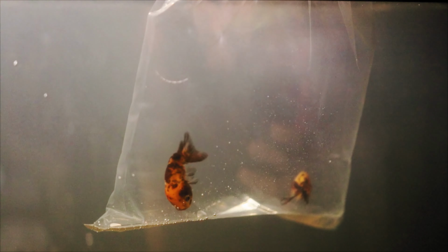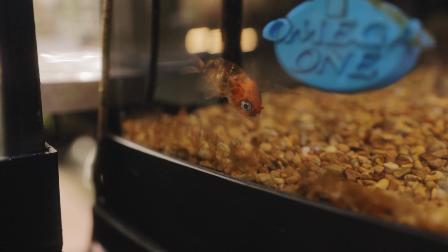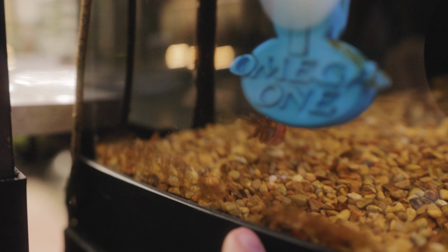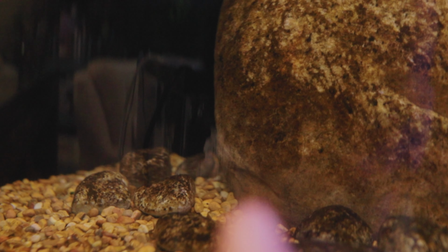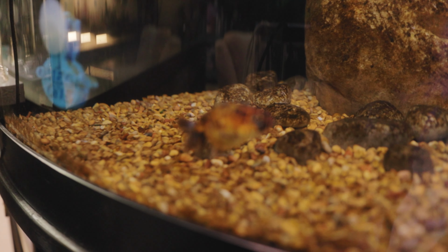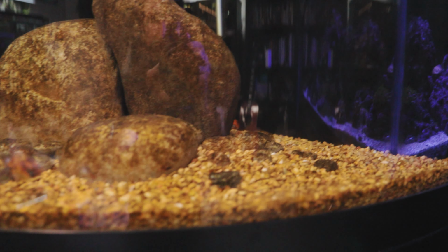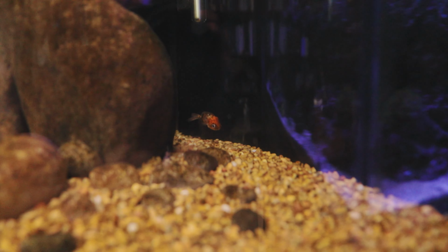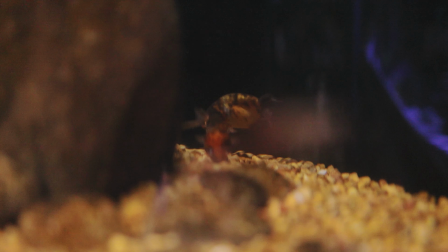Let me show you the second one. Now, he's kind of being lazy right now. He's not the best swimmer. And as you can see, even though I've been hand feeding him every day, and I put a sheet of nori in here for both, he's hiding now. I put a sheet of nori in here for them both almost every single day, along with goldfish flakes, which he eats. I also supplement with some frozen food, but he's not getting as much food as the other goldfish.